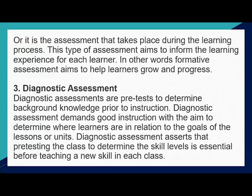And then you have the last one, the diagnostic assessment. This is a pre-test. Before you give a new topic, you are supposed to assess the knowledge. How far do the learners know, so that you can set your new topic in line with what they already know and what they need to know more. So this is just a pre-test. You do it before you start a new skill or a new topic.